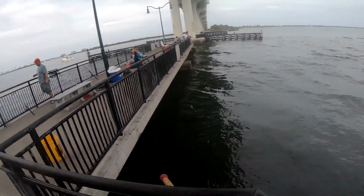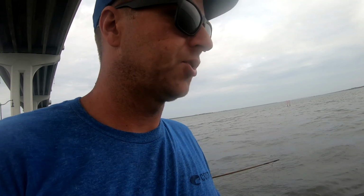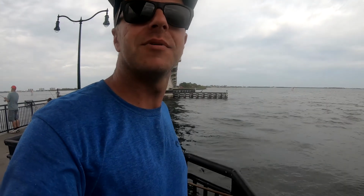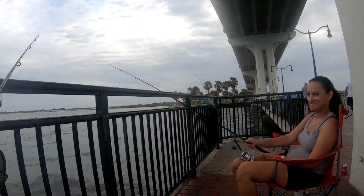So we're still out here on the catwalk. It's been a little while. He's caught another little toadfish, slash rockfish, whatever. A couple more of those and a couple puffer fish. And so we'll probably stay out here for a little while longer. Just getting a nibble.